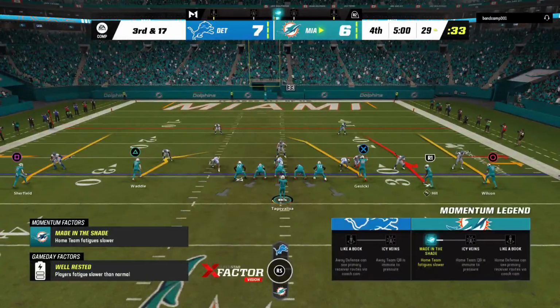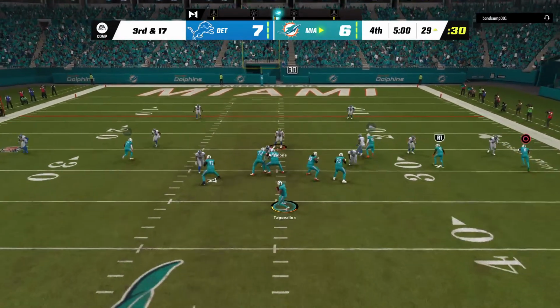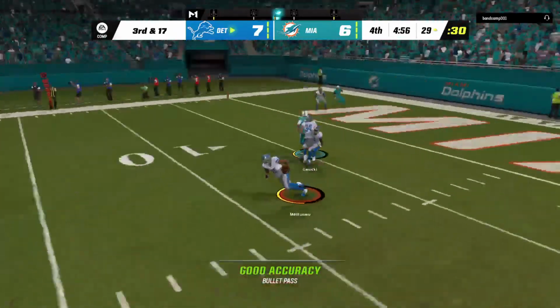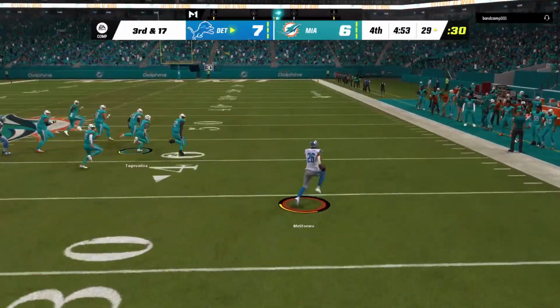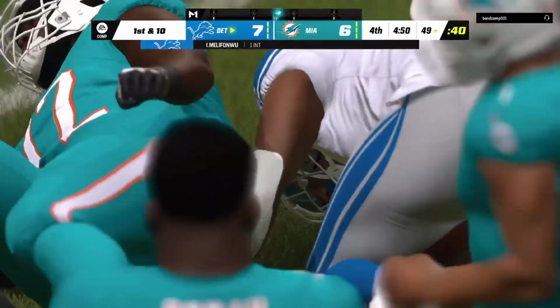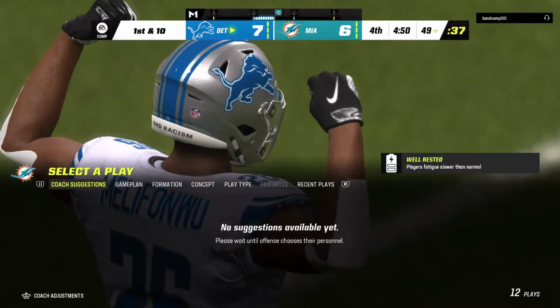They'd love to get a little closer if they need to kick the field goal on 4th down. From this spot, it's 46 yards. Now on 3rd and long, they'll look to throw. Into a double team, and it's intercepted. Picked up by Afitu Melifonwu. And the Lions are going to have great field position here as this is returned just shy of midfield.